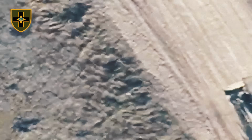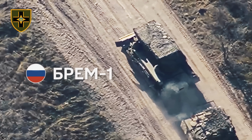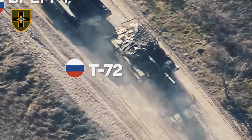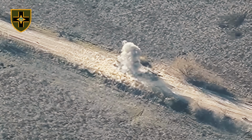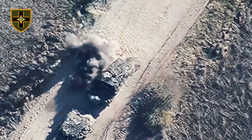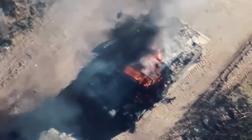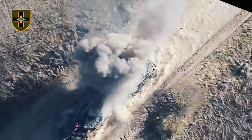The drone recorded the movement of the Armored Repair and Recovery Vehicle 1, which was pulling a T-72 tank after evacuation. Explosion! It was a Ukrainian FPV that intercepted them and attacked the tow truck. A hit set fire to its turret, which quickly turned into a huge fire. In a matter of seconds, it detonated. The tow truck is now beyond repair.